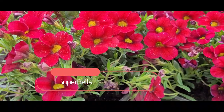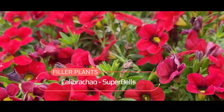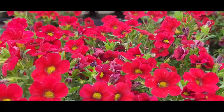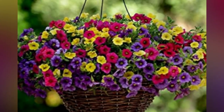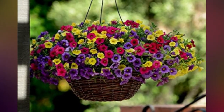Calibrachoa. Called Superbells, Calibrachoa is a popular garden annual that blooms continuously from planting until frost and is ideal for containers and hanging baskets. These petunia lookalikes offer a wide range of flower colors and patterns. A perennial plant in zones 9 to 11, can be grown as an annual elsewhere.